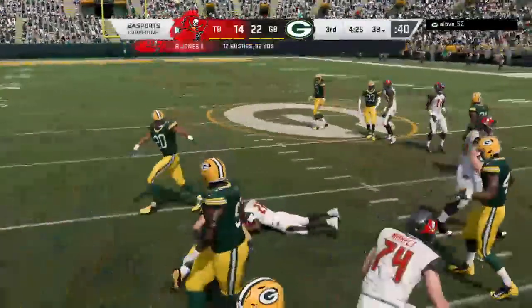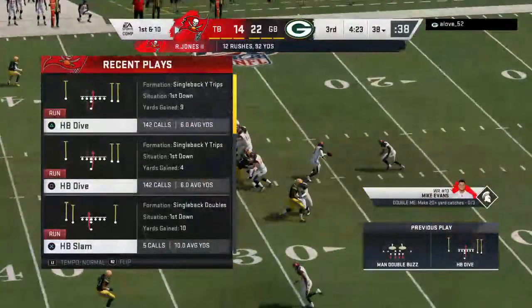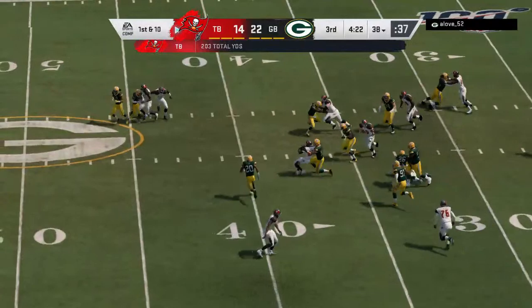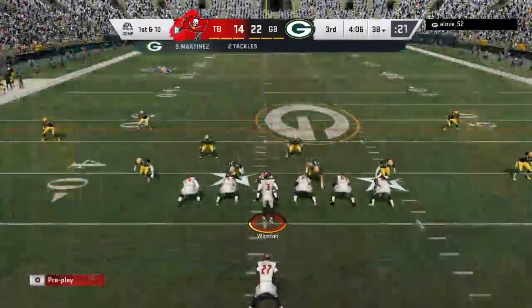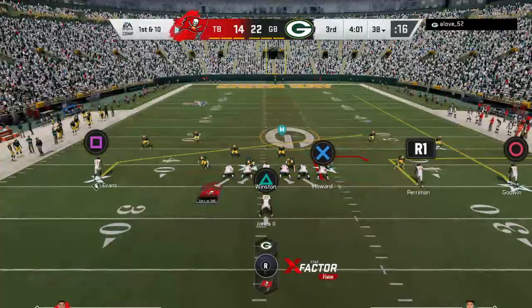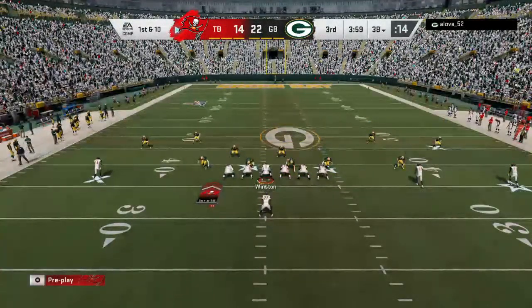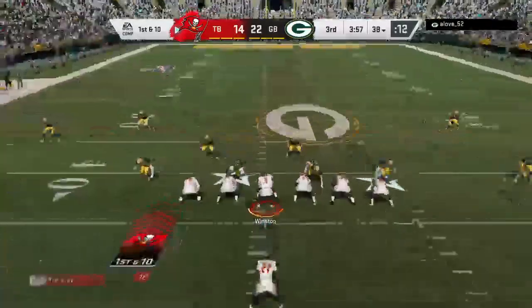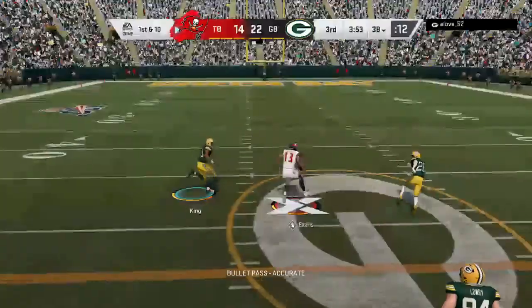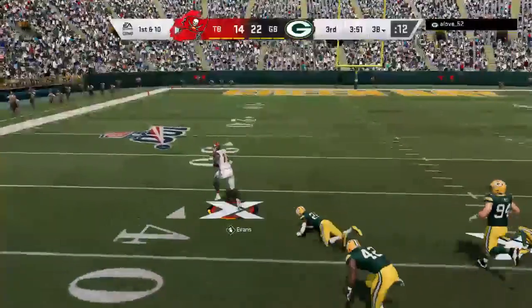We're just starting the second half, and we've got the football. Let's go ahead and punch it in, and then we'll take it from there. See how that recipe works. 9 yards the pickup there, and it's a first down. After the run by Jones, here's 1st and 10. Now Winston. Evans has it left side.